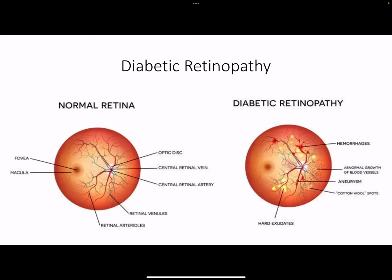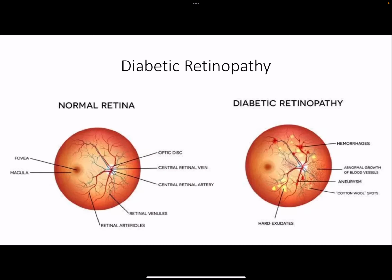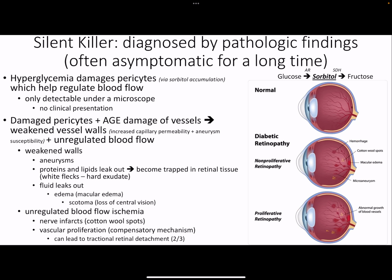Diabetic retinopathy. Similar to dry versus wet for AMD, we're also going to have a dry versus wet for diabetic retinopathy. A couple things to look for is we're going to have these aneurysms. Aneurysms lead to hemorrhages. We're going to have ischemia. This is infarction of nerves. We get these cotton wool spots. And if you have the worst type, there's non-proliferative, which is kind of like dry, and then proliferative, which is kind of like wet. You're going to have this abnormal growth of blood vessels. Hard exudates, because kind of like drusen, we're pushing out cellular debris, fats, proteins, and whatnot.